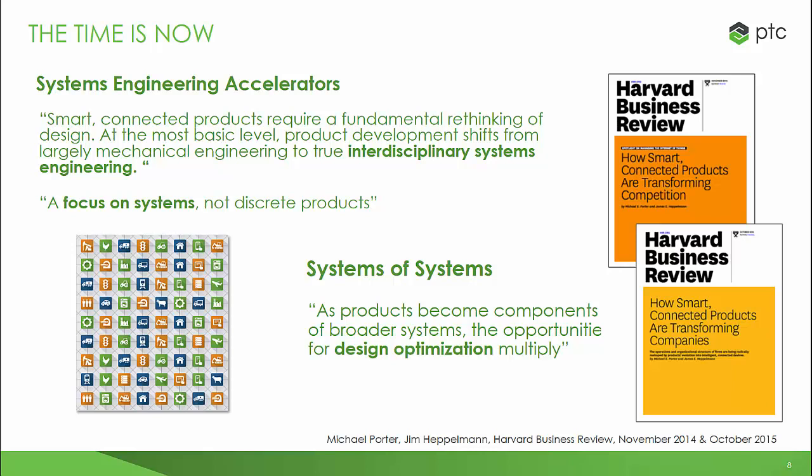These recent papers from PTC on how smart connected products are transforming competition and companies, from Michael Porter and our CEO Jim Heppelman, pull out some important points. So smart connected products require functional rethinking of the design, and at the most basic level, product development shifts from largely mechanical engineering to true interdisciplinary systems engineering. This means you need a focus on systems and not just discrete products. It also means you need to consider systems of systems. As products become components of broader systems, the opportunities for design optimization multiply.